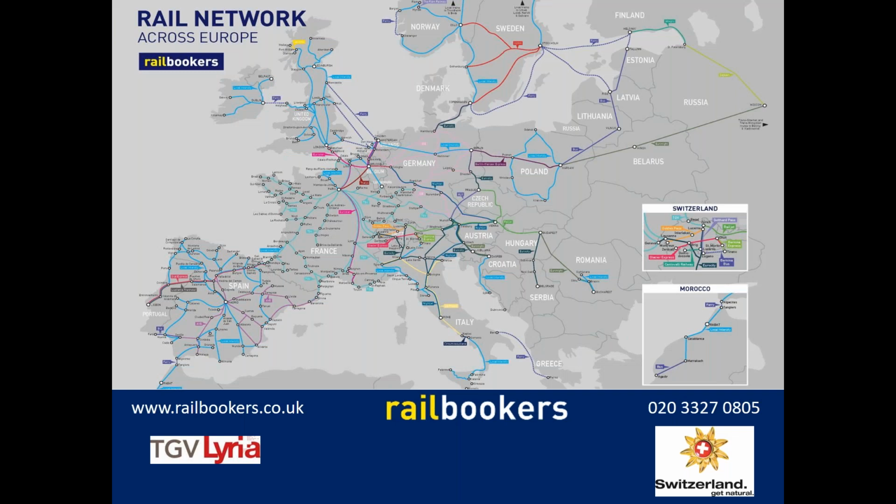Today we'll be concentrating more on Switzerland. As I said, here's the rail network across the whole of Europe where we offer holidays to, and you can see Switzerland is such an important part of our program. On the website and in our brochure, we have a separate inset map to give you details of the Swiss network and all the iconic scenic trains that are available there.